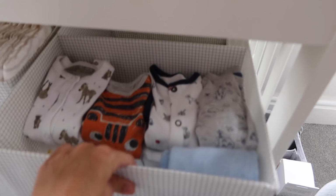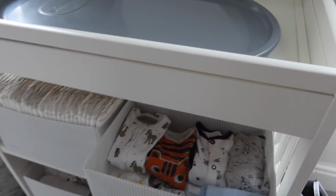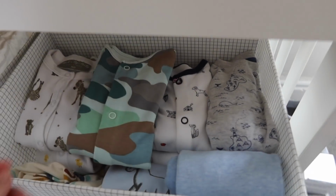Over here I've got all of his sleep suits, so it's really easy for bedtime or chilling in the house. I can now add this one in there. And so yeah, that's his sleep suit drawer.